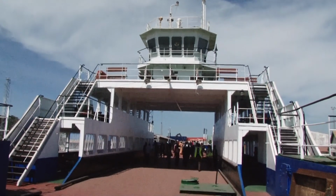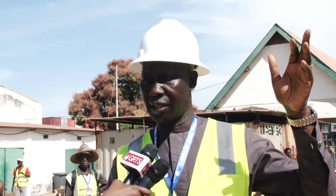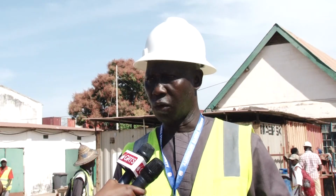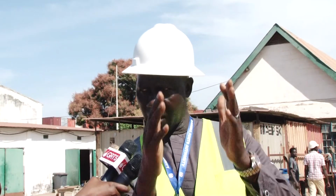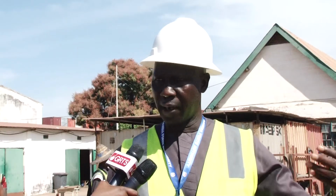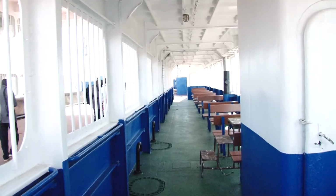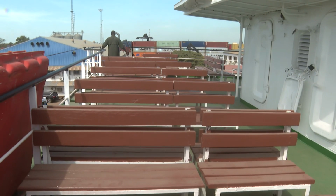You may not see it now, but I can tell you that all the staircases were corroded because of the salt water over a long period of time. Now we removed all the staircases with their frames. You have about 4 at the front and 4 at the rear. We also repaired the chairs. Most of the chairs too were damaged because of the corrosion caused by salt water. So we repaired almost 80% of the chairs by replacing them with new angle bars.